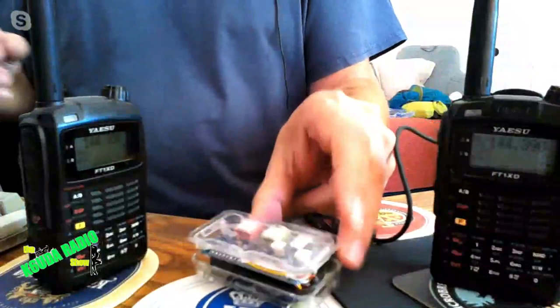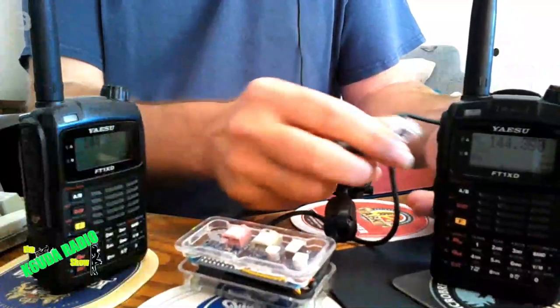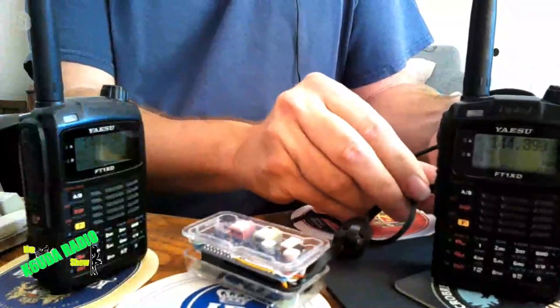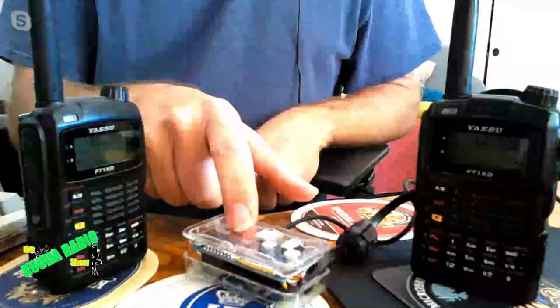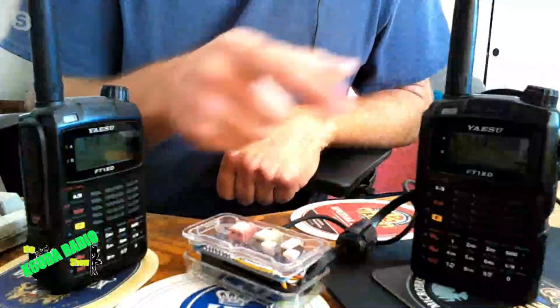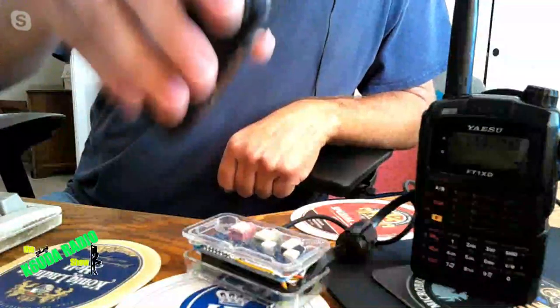So this is what I call the DigiPi. And it has a little cable here that plugs into my Yaesu FT1. And this would work on the FT2, the FT3. In fact, I've done it. So this Raspberry Pi is hooked up to this radio transmitter. And we're going to pretend this is the space station. So this is like Bob and Doug McKenzie up here floating along, right?